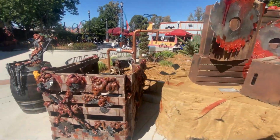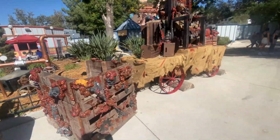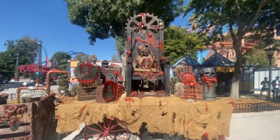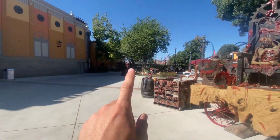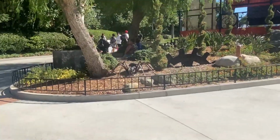They do reintroduce this every year, basically the same thing, but for what it is, I definitely agree on why they actually do bring these back. I mean, just look at the props and the detail gone into these props alone. A lot of these placed around, along with this cannon that's always there, and just these multiple Twisted Terror prop accessories placed around this part of the park, and the spiders especially.